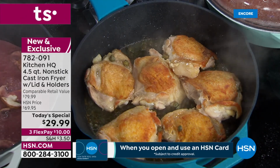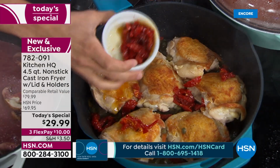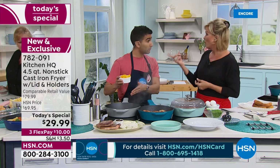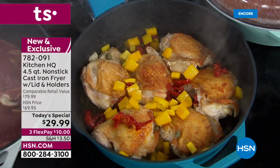You know what, speaking of which, that's another thing I love about our HQ brand. You don't have to worry about the transfer of flavors, or if you are working in the right pan for acidic ingredients like tomatoes, vinegars and those types of things. Wine even. And even wine, you're right. You don't have to worry about it. It's not going to react. It's going to taste even better. So it's a wonderful world to live in.